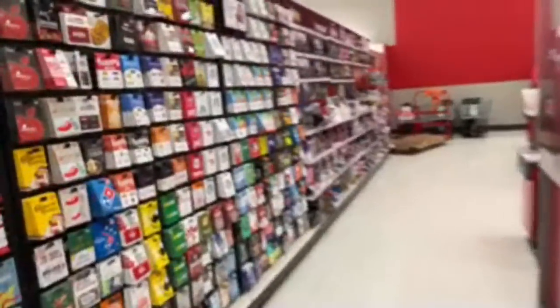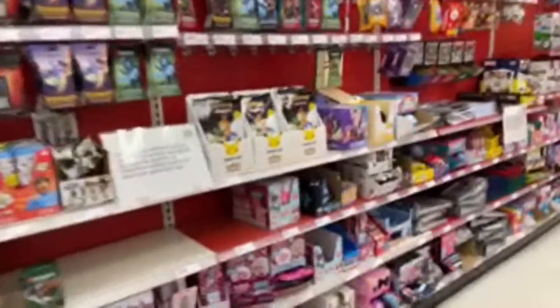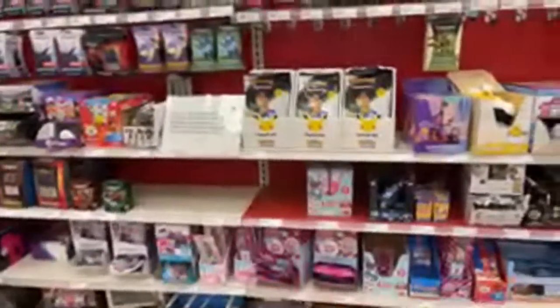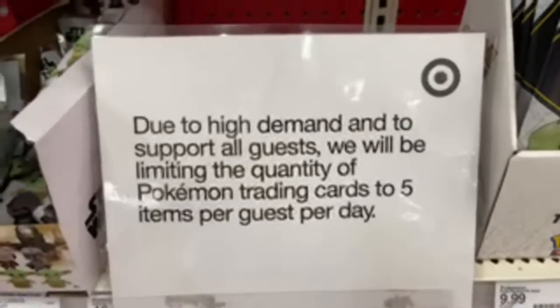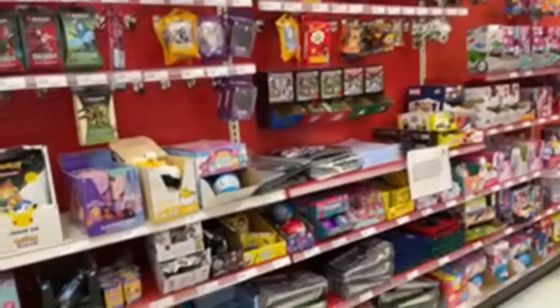They have some stuff here, but they never really have. They don't even keep the Pokemon stuff out anymore. It's always mostly just Magic. I don't even see any sports cards. I mean, there's just that. That's it. Look, ready? They're still on that limiting stuff. But somebody give them the memo that Walmart can't even sell out of their Pokemon anymore. They should give them the memo.